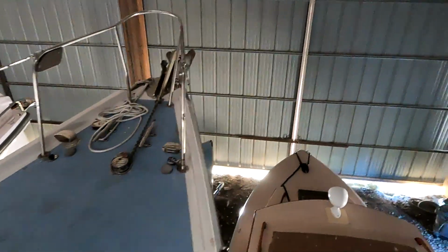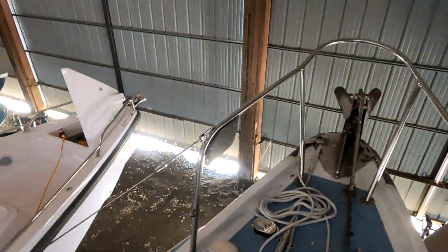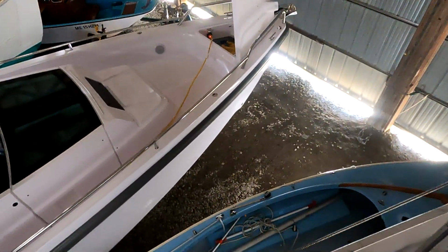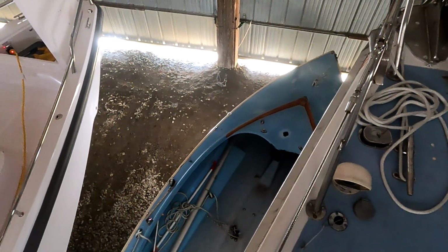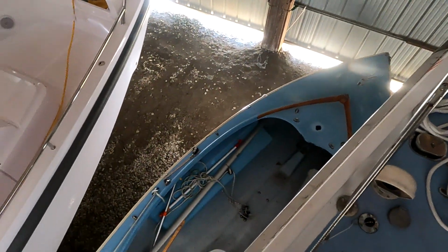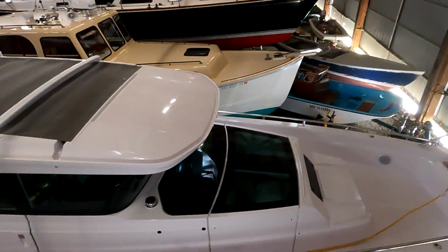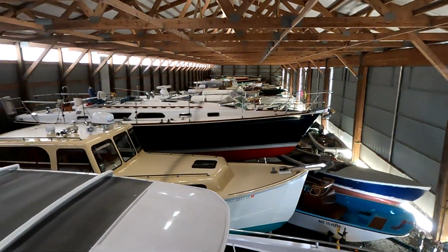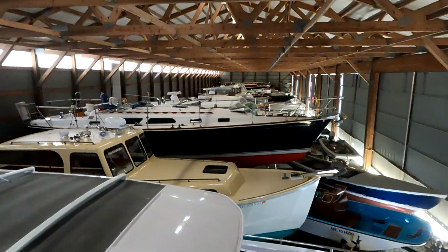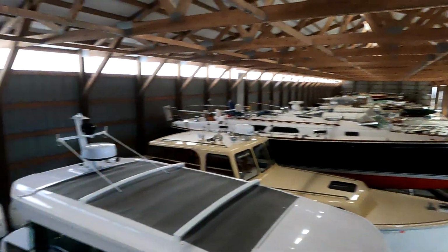overhangs on Sequester, and same goes for the other side. And I'm not sure what this one is, a little day sailor of some sort. And other than that, the shed looks pretty full now. And they've got lots of small boats wedged in between the bigger boats.